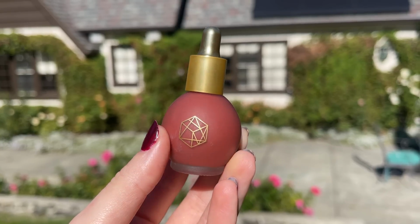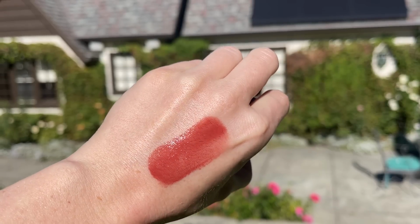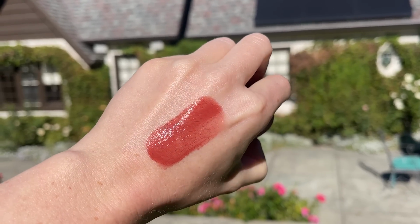Moving along to the rest of the PR, I received the new Cosmetics Serum Blushes, and I opened these 2 shades, Autumn Sky and Forbidden Fruit, which are 2 new shades to the line. Forbidden Fruit is by far my favorite color from the entire line of serum blushes. It is like the perfect brownie berry of my dreams. It's not too purple, it's not too dark, it's not too brown. It's just that wonderful, really thoughtful mix of color that I love.